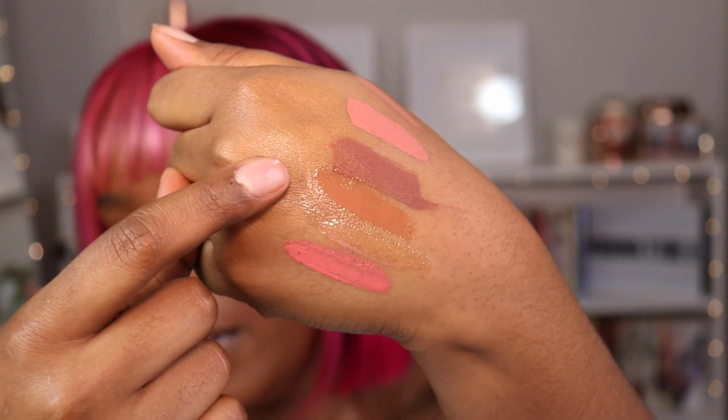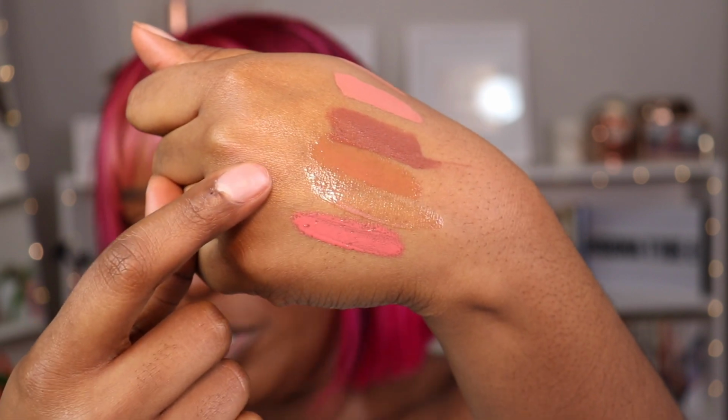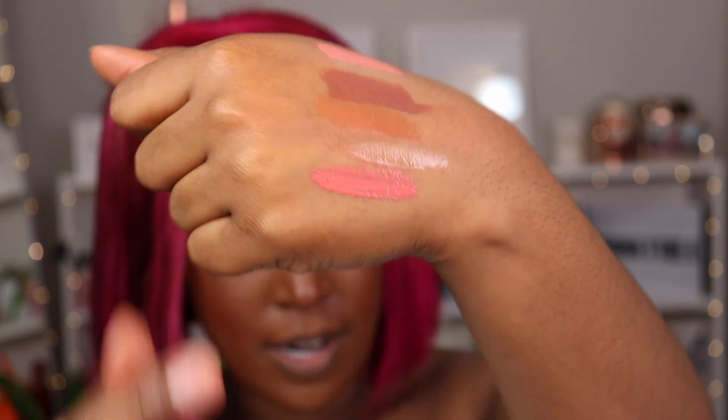Glamity, which is almost like a nice mocha brown caramel color. SITUATIONSHIP, which is a very sheer pink. And SKETELLE, which is a nice bright pink color. First thoughts on the packaging.